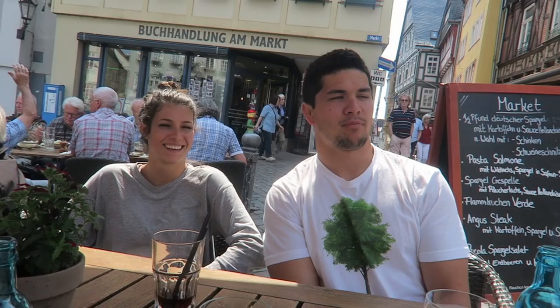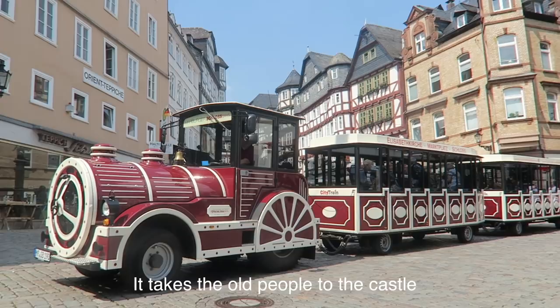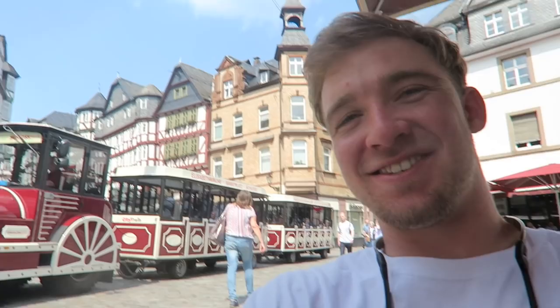Schloss bun. What is that? But the big truck? I don't want the big truck. It takes the old people to the castle because they don't want to walk. Only old people? No, that's true. This train is for older people who want to go to the castle, apparently. That's really cool. See, it has the three places that it stops.